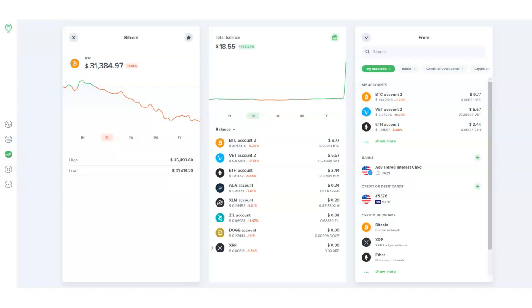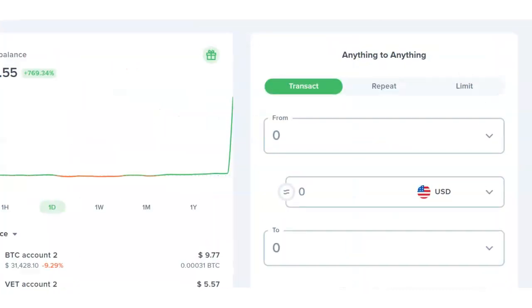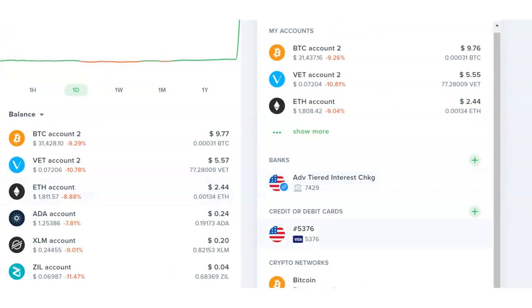Now, the next step you want to do is come over here. It's anything to anything. You can buy anything that's on the Uphold platform that you have access to, and you can sell anything that's on the Uphold platform that you have access to. Now, the first thing you want to do is get your bank account or your credit card information together. If you click on the plus here, you can add in your checking account, or you can add in a credit or debit card. Very simple and very easy.